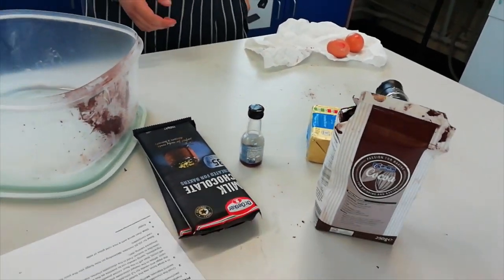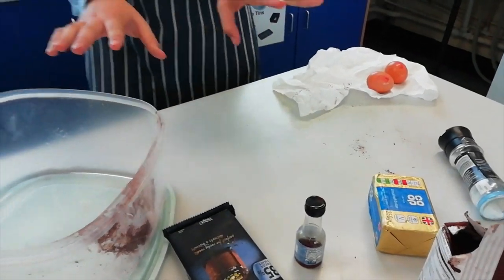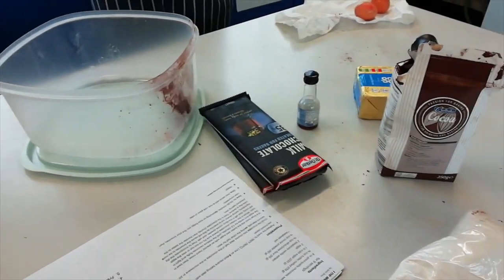What are you making? Brownies. Brownies? It's a bit of a mess, boy. Next time I do this, I'm going to say anything but brownies. All right, let's see what happens there. Brownies are harder to make than you think, so we'll see.